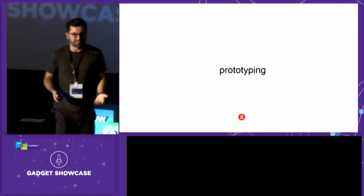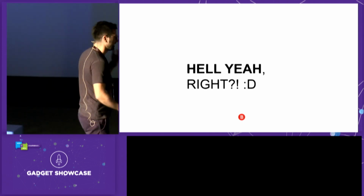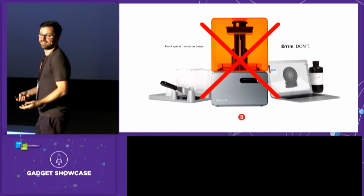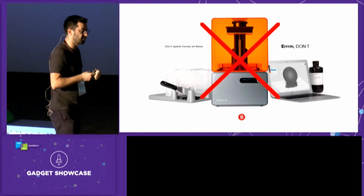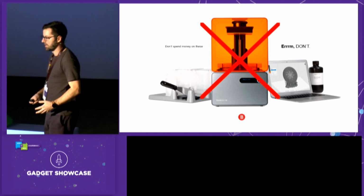So we went to prototyping, which is the coolest, greatest part you've all been waiting for. That's what you got here for, right? Don't use these. And don't use these. If you're going to build a prototype for your product, do not spend money and time getting 3D printers. I know some of you are going to fight with me on this one. Just don't do that. They're messy, they are expensive, they are cumbersome, they take a huge amount of time to do anything with, and they're not even that precise.